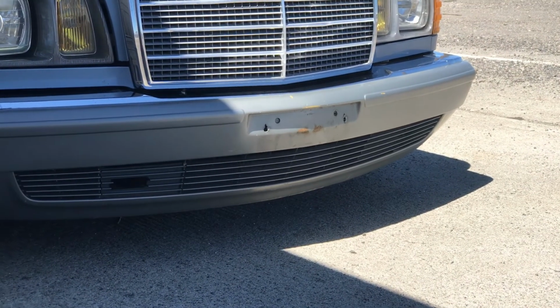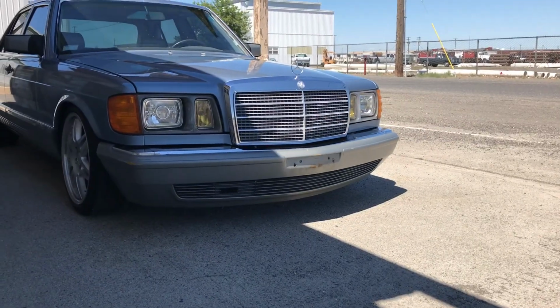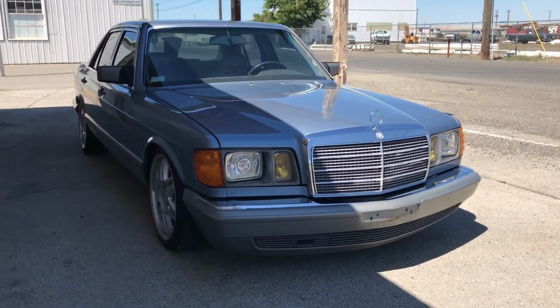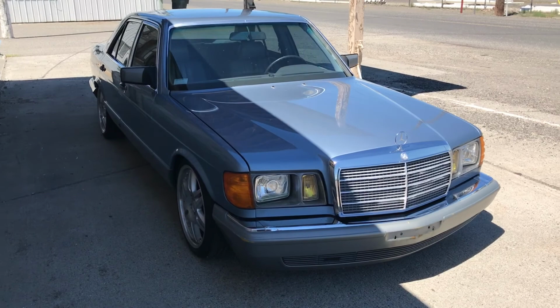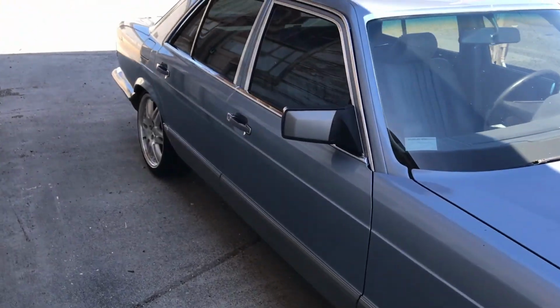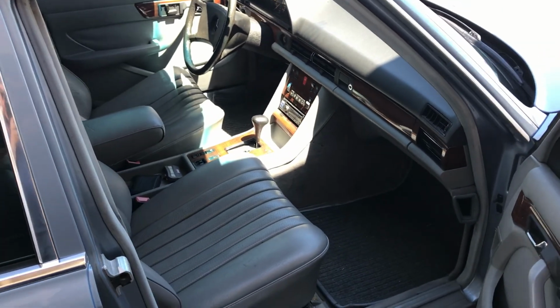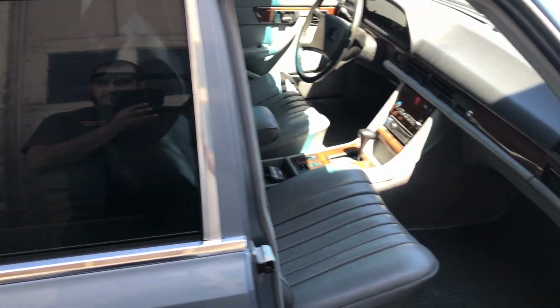Yeah, I got rid of that weird bracket up here. It's just pretty ugly. I didn't like it. Not gonna run a front plate. But yeah, this is her. Like I said, nothing crazy. She's lowered, wheels, window tint. Interior, I did nothing. Interior still all the same. Clean, simple.